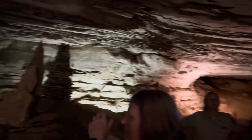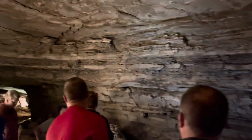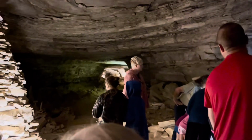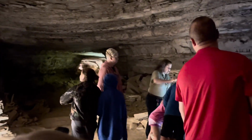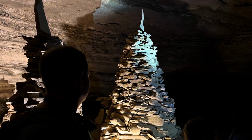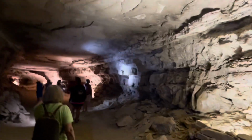Sometime after the state bought it, some people from the Wyandotte Nation, which is now in Oklahoma, came to the area and toured the cave, and they gifted this rock here. So you can see that.